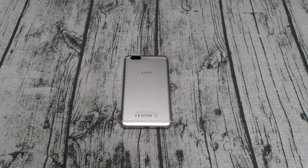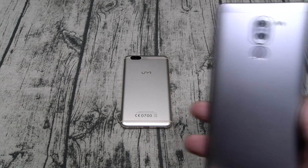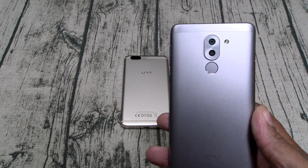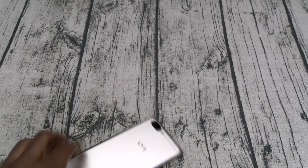You might want the fingerprint sensor on the front, or you might like it on the back. You might want more of a stock Android experience like this one, or you might want more of the gimmicky features like the EMUI skin. You might want a better display. You might want a better build quality. You might be more interested in the camera. You might be interested in battery life. That all depends on you. But basically, all of these phones coming out right now, they're all pretty much good. Now, the Ume Z for 220 bucks, this is a major go. It's still missing a couple of things, and we'll talk about that real quick.